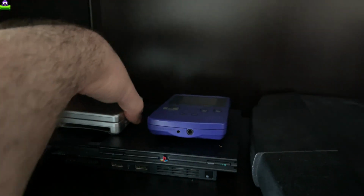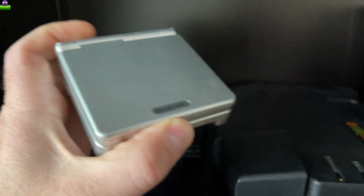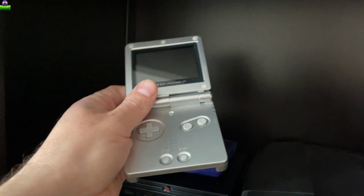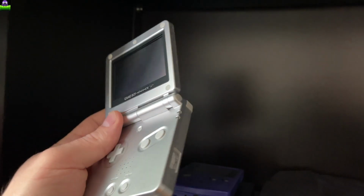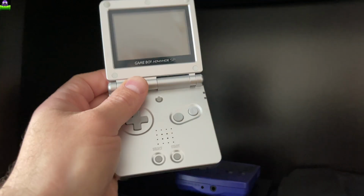And what else? Over here, Game Boy Advance SP. So the regular Advance did not flip, but let me see if I can do this holding my phone and flip this open at the same time. I'm going to have to do a whole video just on this, but look at that, it flips open. So the SP flips open. The regular Game Boy Advance does not flip open. It's one solid piece. This thing was pretty neat.